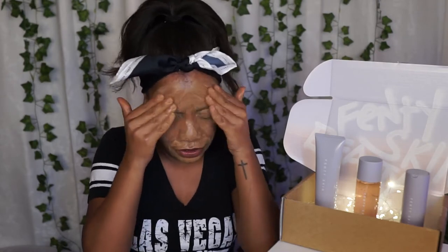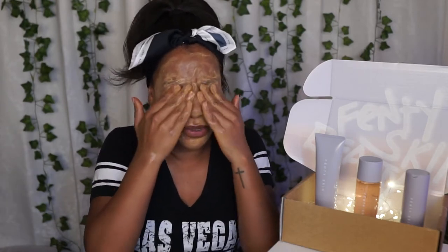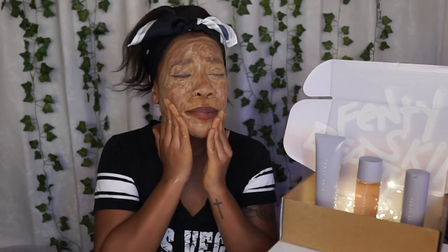So I don't know if this is supposed to be a super sudsy foam, or if this just means, hey, we're getting all this stuff, so don't worry about the bubbles, sisters. The makeup's coming off. But I accidentally rubbed my eye while it was still open like a fool, so it is burning. But initially, if you don't get it in your eye, it's not going to burn. So now I'm going to go ahead and wash this off.